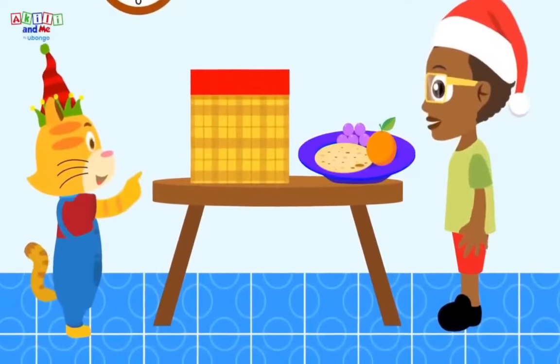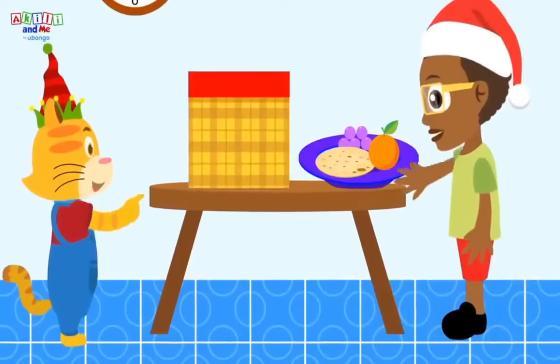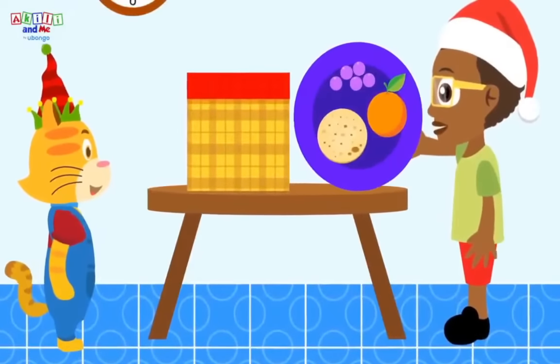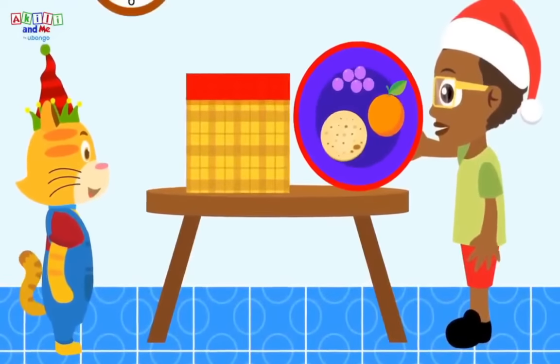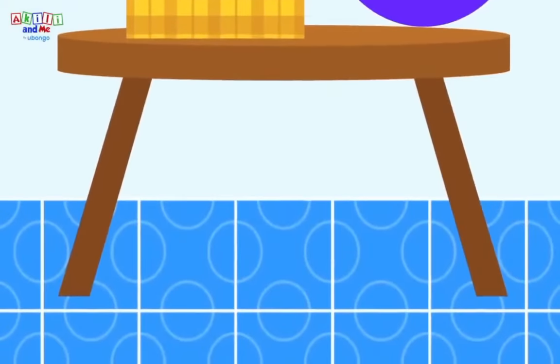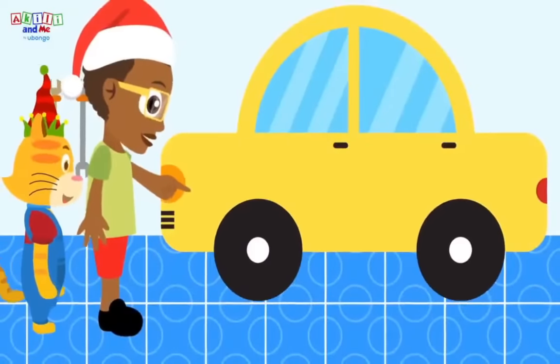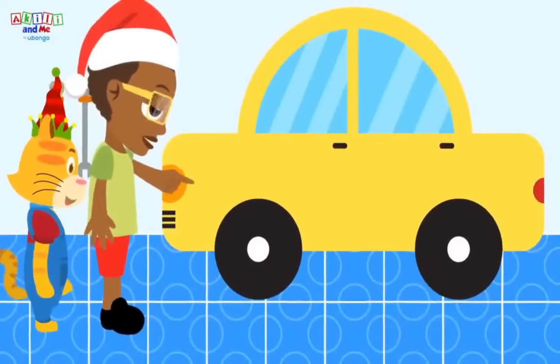The box? Square. What shape is a plate? Circle. What shape are the tiles on the floor? Square. What shape are the wheels on the car? Circle.